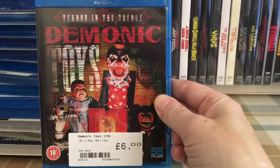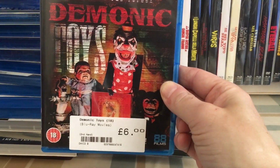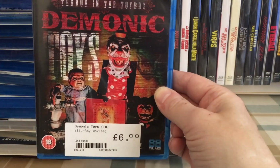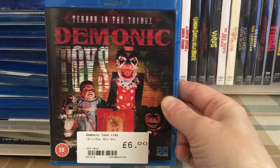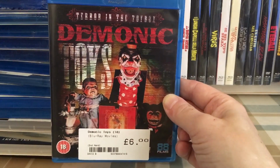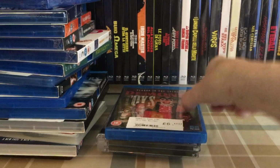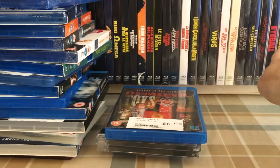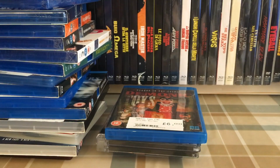So firstly, filling quite a few gaps in the CX 88 Films collection. So firstly we've got Demonic Toys, that was £6, and a couple of Italian collection releases. As far as I'm aware, neither of these came with slipcovers. All of these, the Italian collection, and literally every single one for the last few years has come with a slipcover. But for whatever reason, I don't think these two did.